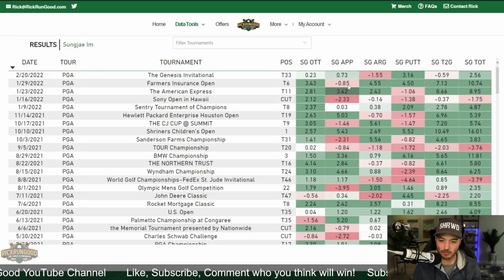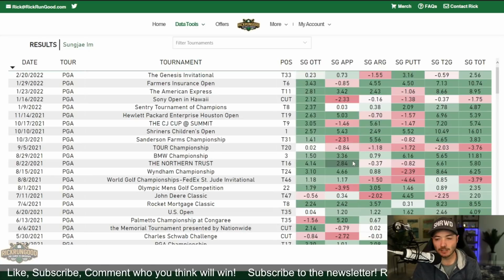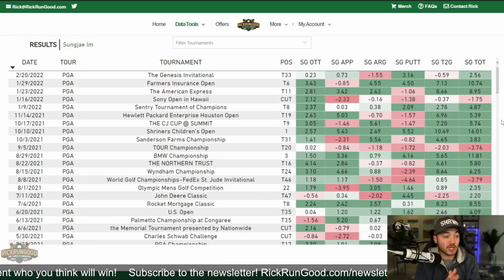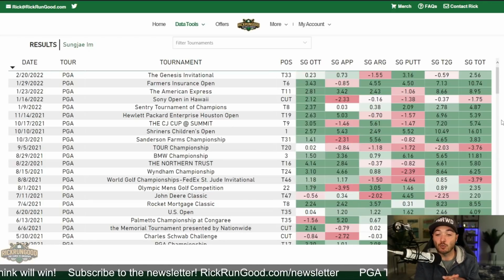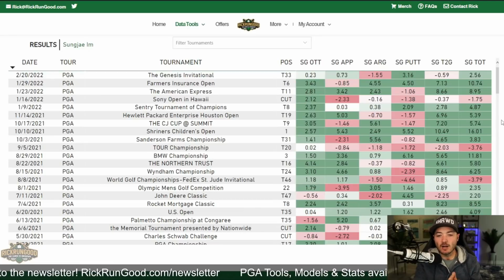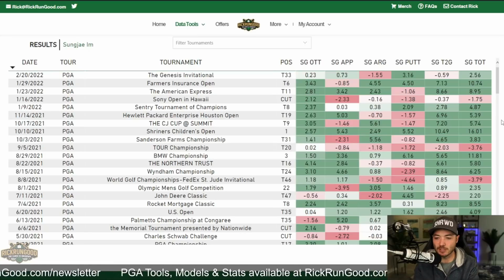You look at his approach numbers. They've been a bit erratic, but more often than not, he's gaining strokes on approach. Again, the two shots where you are most likely to find water and ruin your round, ruin your day, ruin your week are off the tee and on approach, obviously. So the fact that he is strong in both of those categories is exciting.